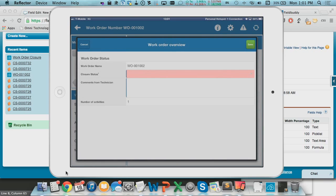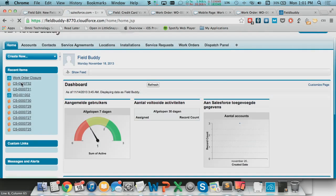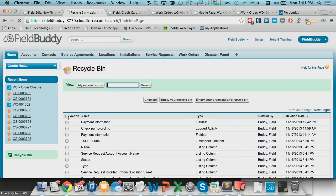What I'm going to do now is add a field set to that page. Since this session is limited in time, I've prepared a field set that I've thrown into the recycle bin. I'm going to get it out of the recycle bin now because it speeds up the demo a little bit. I have created one field set, payment information.